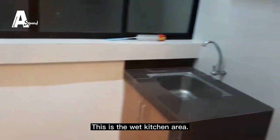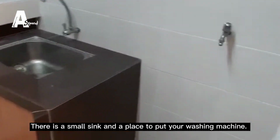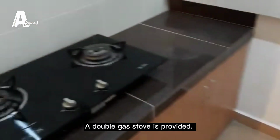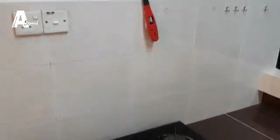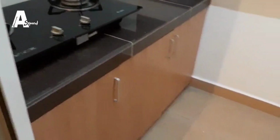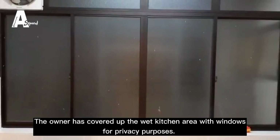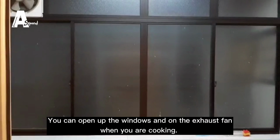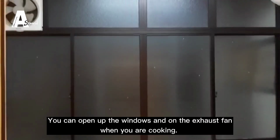This is the wet kitchen area. There is a small sink and a place to put your washing machine. A double gas stove is provided. The owner has covered up the wet kitchen area with windows for privacy purposes. You can open up the windows and on the exhaust fan when you are cooking.